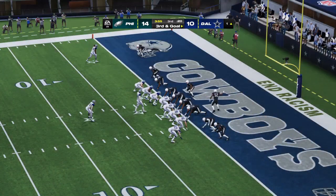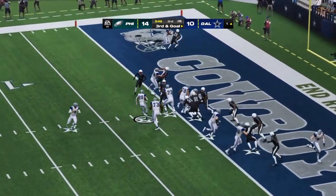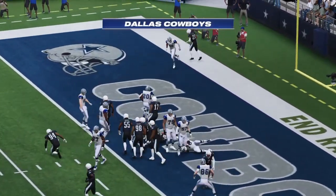They've been denied touchdowns in the red zone twice already. Here comes 3rd and goal. Pollard is in. Touchdown, Dallas.